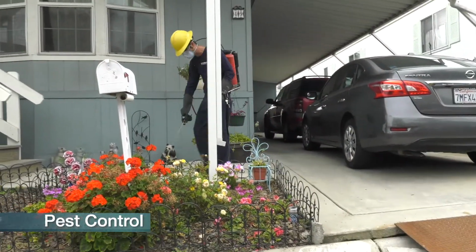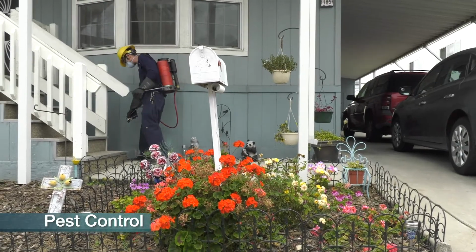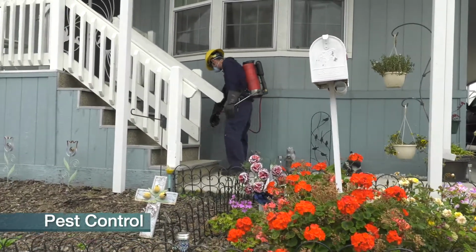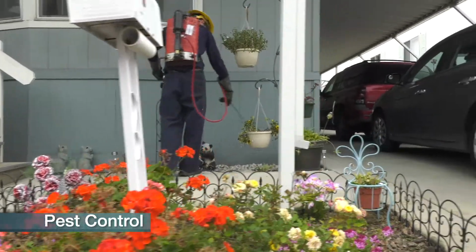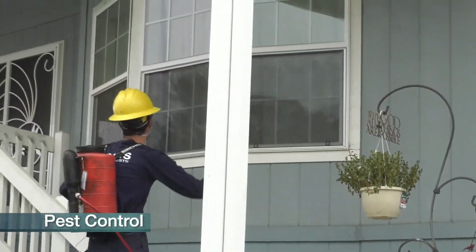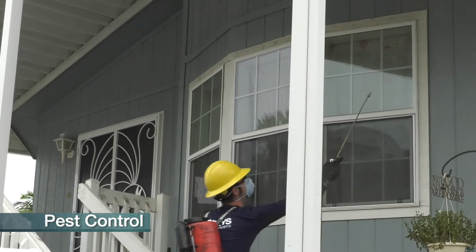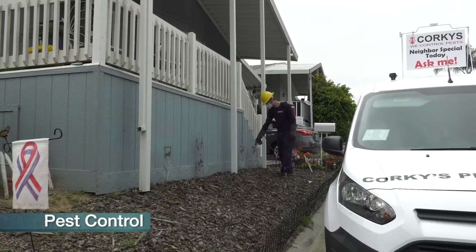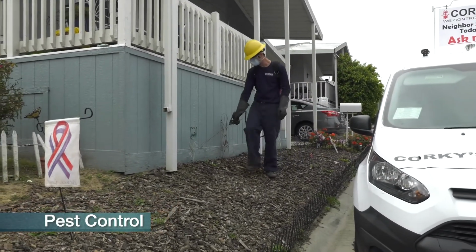You want to make sure you're outlining so no insects are going to cross over from the landscape to the home. Treat the foundation, the window trim for the spider activity, and then the eaves. Spraying the foundation of the home right now. Make sure no insects want to go inside.